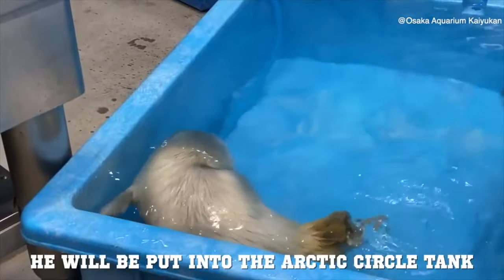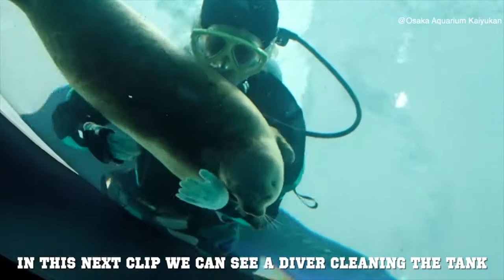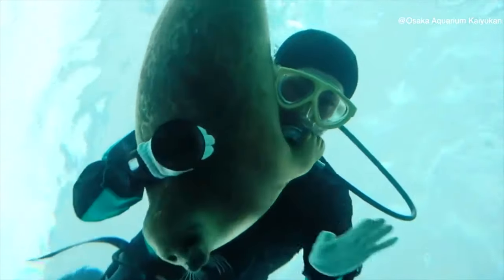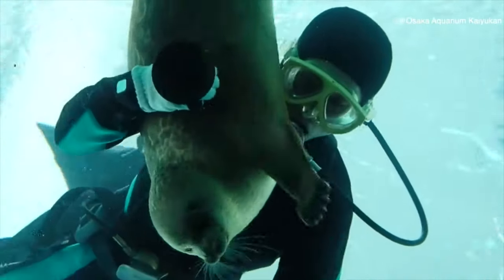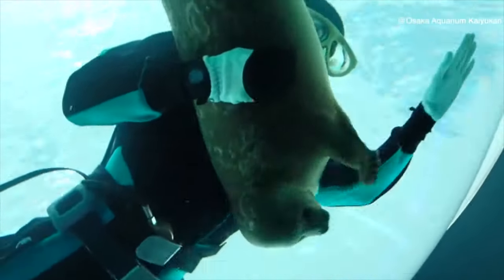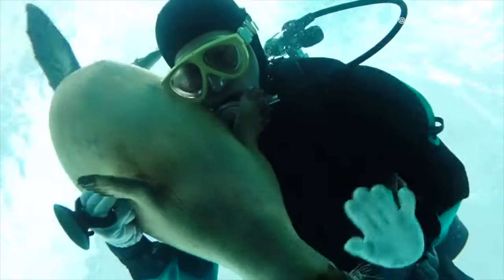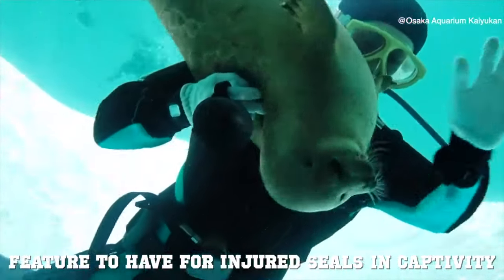When this pup gets older, he will be put into the Arctic Circle tank. In this next clip, we have a diver cleaning the tank, but the seals are obsessed with him. The Arctic Circle tank is a very nice feature to have for injured seals in captivity.